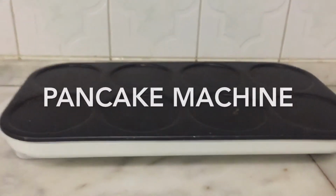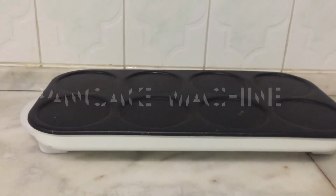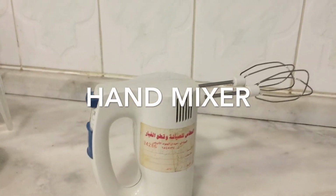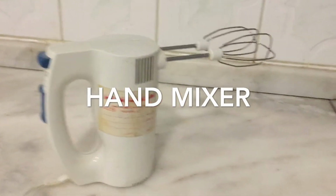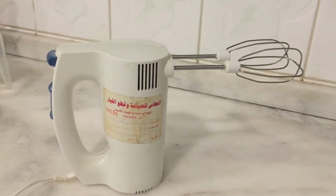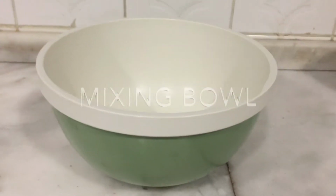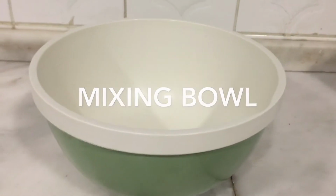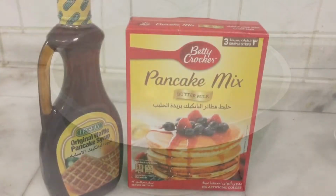And of course, we will be using the pancake machine. And for mixing, we are using the hand mixer. So this is the hand mixer. Of course, we need to have a mixing bowl. Yeah, this is our mixing bowl.